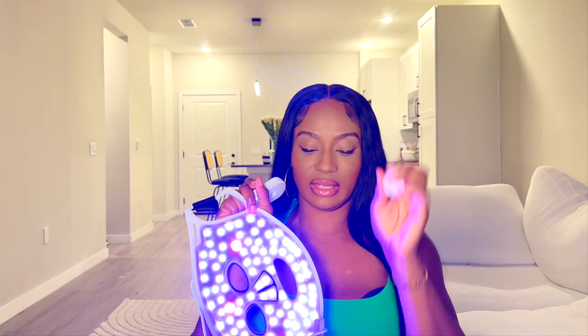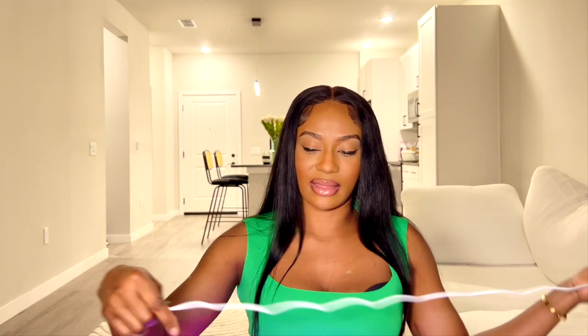The only thing is that the mask does not come with an adapter for the wall. So when you get the mask, you do need one of these because it does come with an extra cord that goes into here like this. And then this cord goes into this part like that. And then you connect it to the wall to charge it.